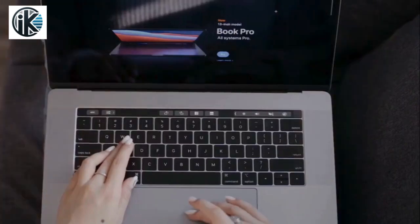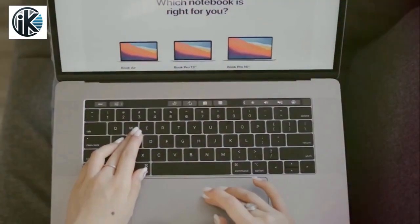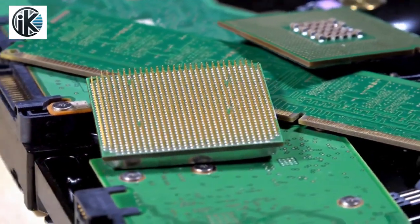To wrap it up, always base your laptop choice on your specific needs rather than just the brand or the latest offer. By focusing on the processor, RAM, storage, graphics card, display, and battery life, you'll find a laptop that perfectly suits your requirements.